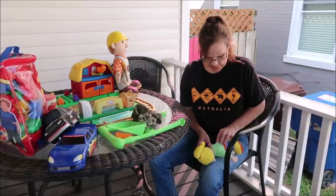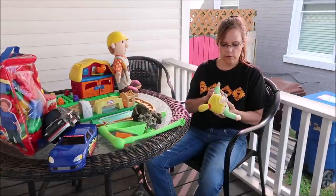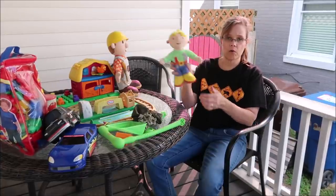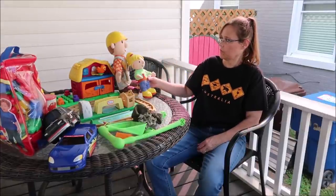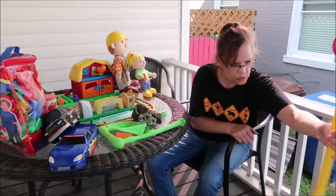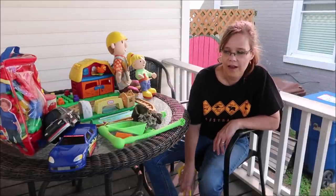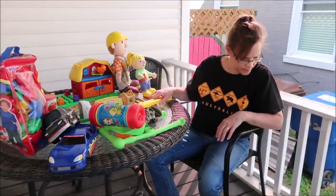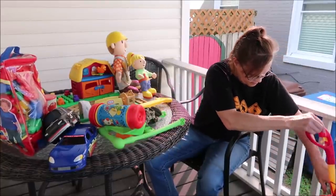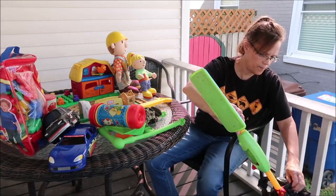Okay, here we go. Now let's see if she has a name. It just says Bob the Builder, Wendy Talking Plush. So she did talk at one point, and her name is Wendy. I've never watched that show. Okay, then we have this. This is one of those musical toys. Still makes noise. And this is like a toy vacuum.